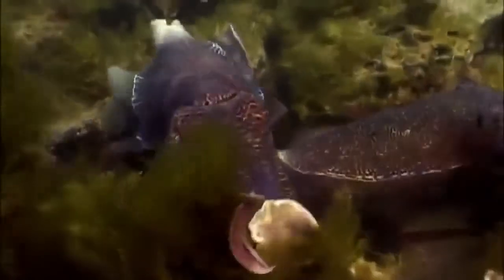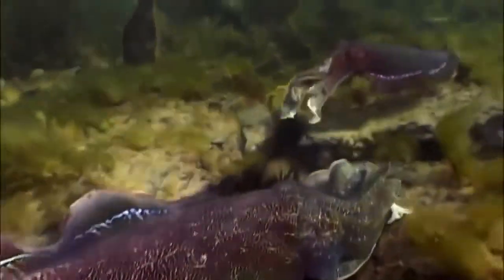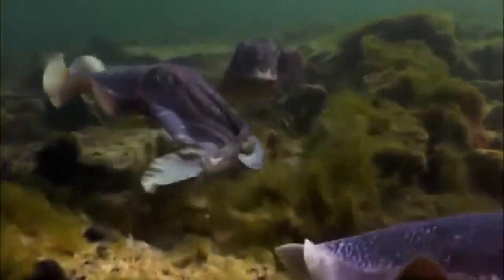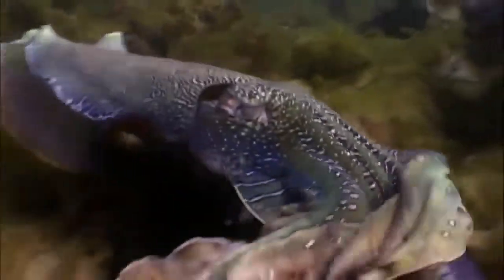The mating season is also picking up off Australia's southwestern coast. In one small bay, giant cuttlefish have begun to assemble. They leave deep water and enter the shallows once a year for 3 to 4 weeks. The males are 3 feet and massive, with 8 flowing arms and 1 all-consuming purpose.